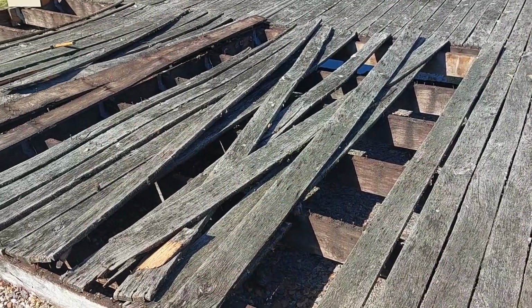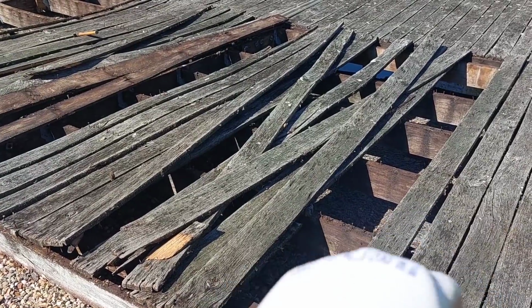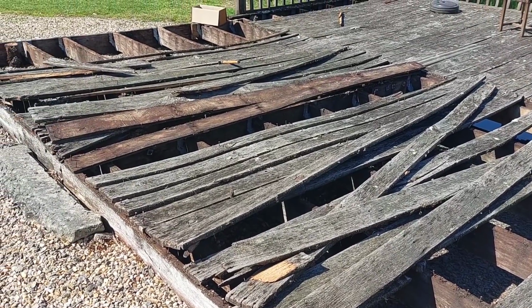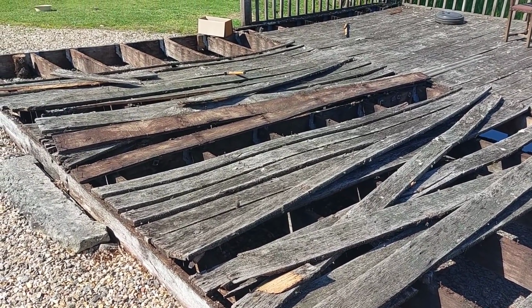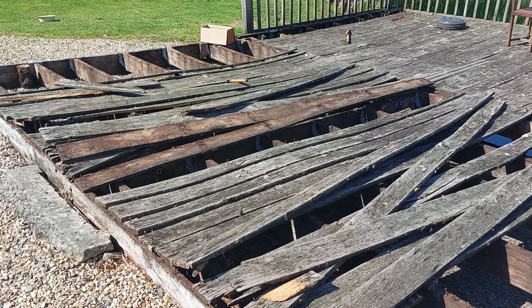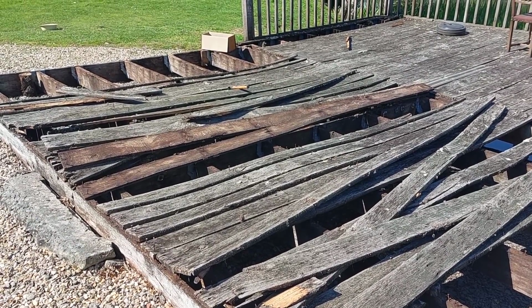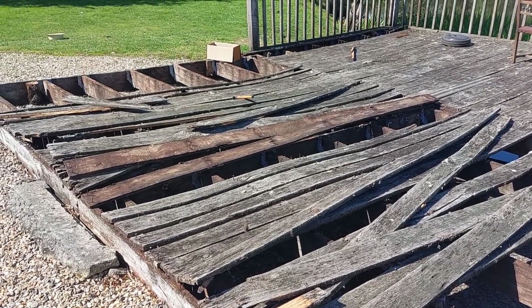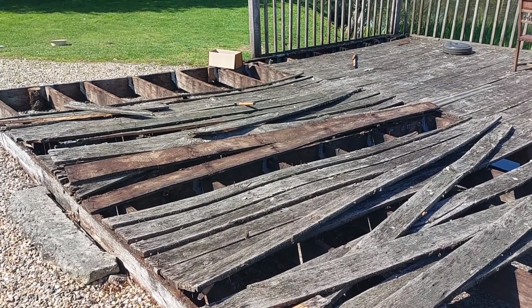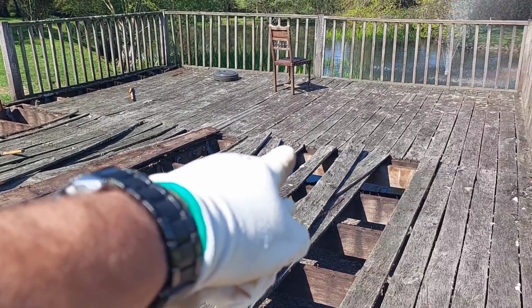Okay, so I'm going to leave that little walkway here to get to the end bit. And now the next job is just to denail all of the planks and the bearers and stack the wood over by the firewood bit. We'll use this as firewood. It won't burn very long, but it will burn quickly. And then on to the next stage, just up here.